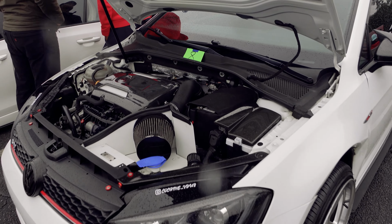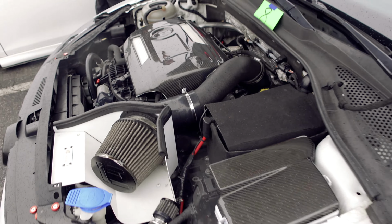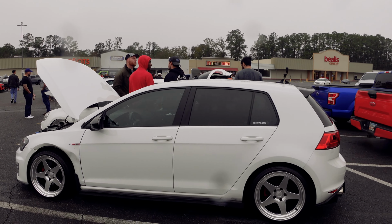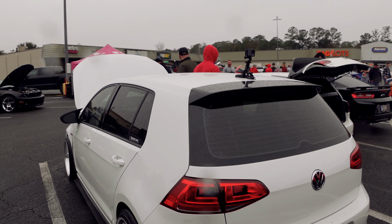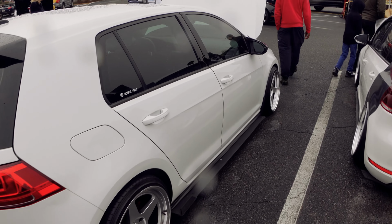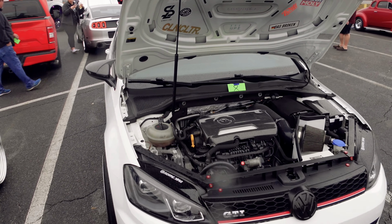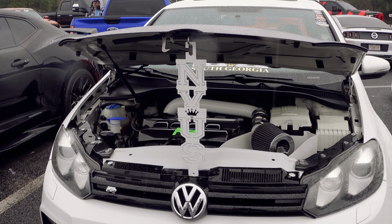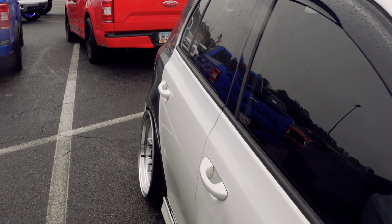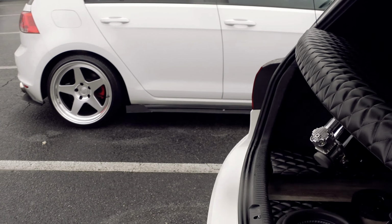Check out this Volkswagen. There is his Instagram tag. All the way around, right? I'm gonna get too much of my reflection in that. Envious Car Club here. Nationwide, pretty cool.